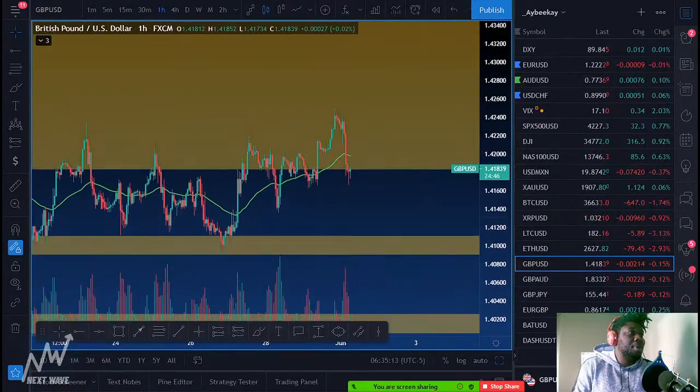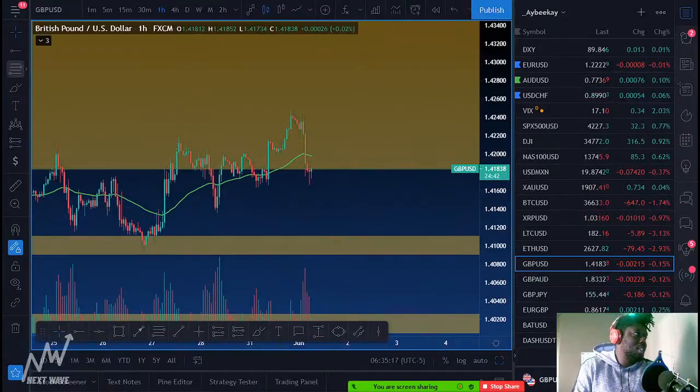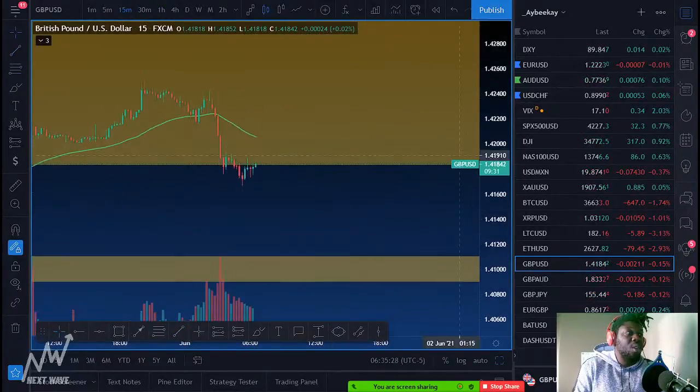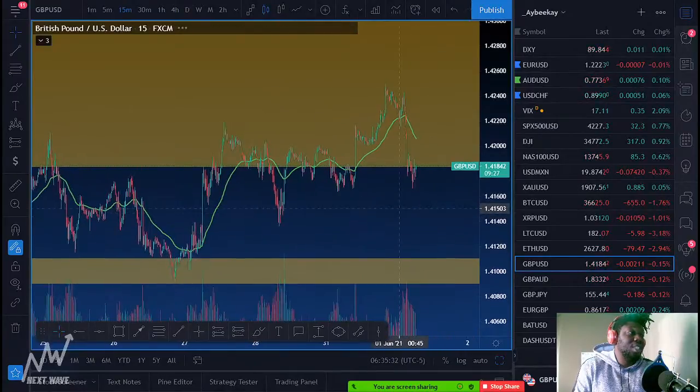Alright, GBP pairs. Overall, guys, I'm not really trying to trade the GBP pairs that much. I like this bearish push to the downside. If I were to try to do anything right now, it's just leave it alone, honestly.